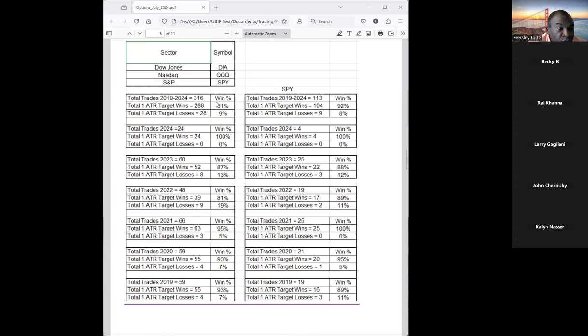Or excuse me, this is 91% winning trades from 2019 through 2024, just trading the Dow, NASDAQ, and S&P, DIA, QQQ, and SPY, and that's just buying calls and puts. With 91% wins, you make money.